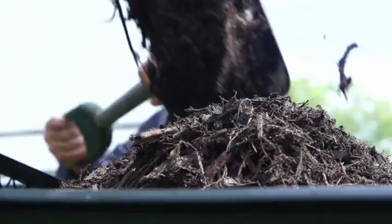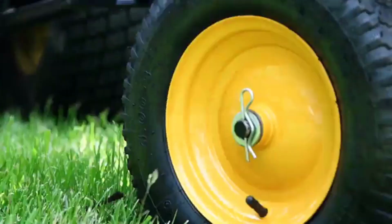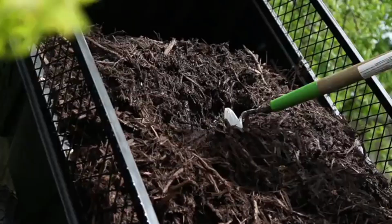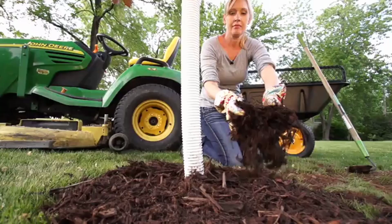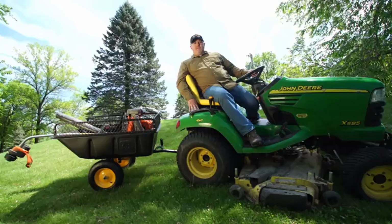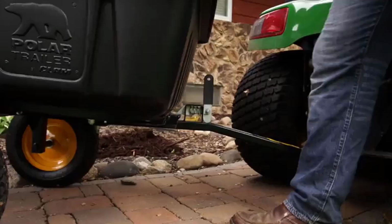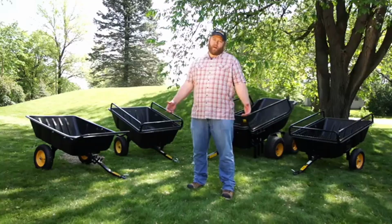To top it off, the LG 7 has high ground clearance with its pass-through axle and sealed ball bearings that never need greasing. Rigorously tested, the LG 7 trailer is backed by a 3-year warranty and is built to outperform and outlast other trailers in its class. With its 600-pound load capacity, my LG 7 is both durable and dependable. My quick-release tipper latch, combined with the tilt swivel frame, lets me easily dump my payload where I need it. Backed by a 3-year warranty, my Polar trailers are built to last.